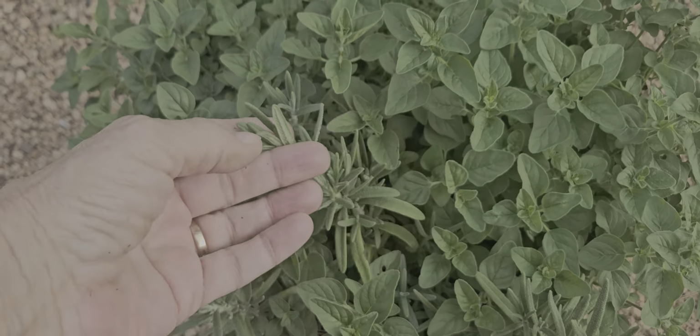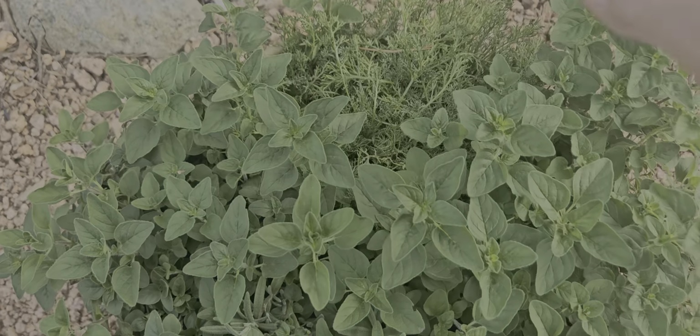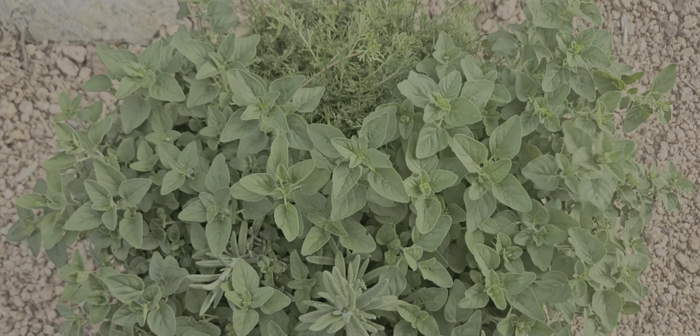This is my spice pot. I got rosemary. This is all oregano. And this is chamomile, which looks better than it did. But this I'm going to dry and use it in the house and give some to the chickens. Oh, it smells so good.